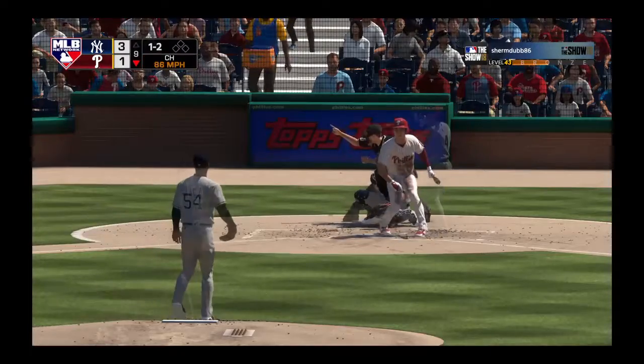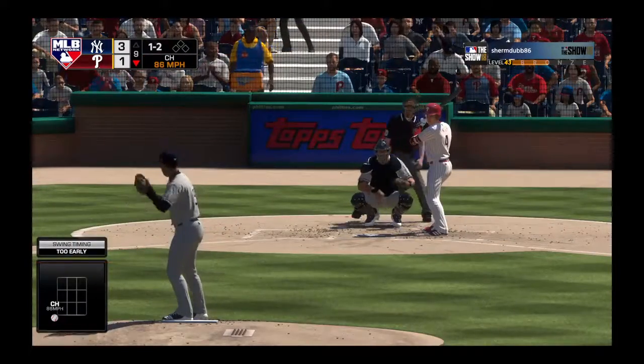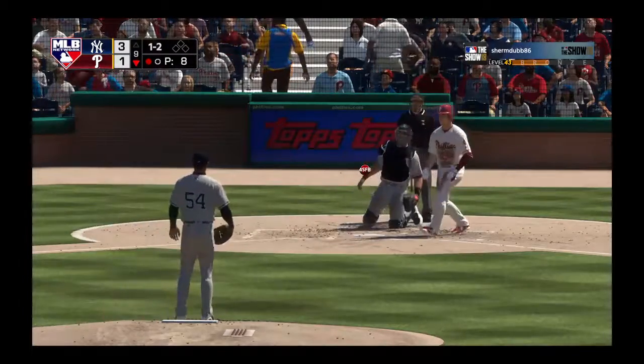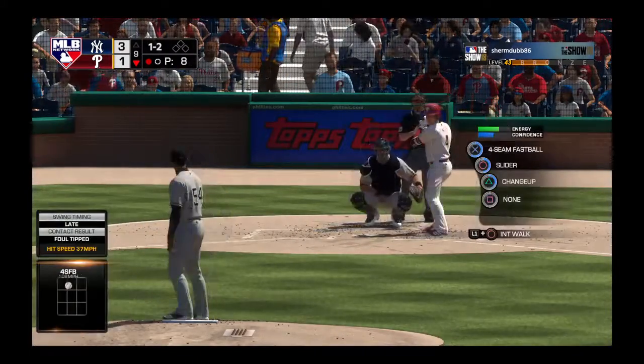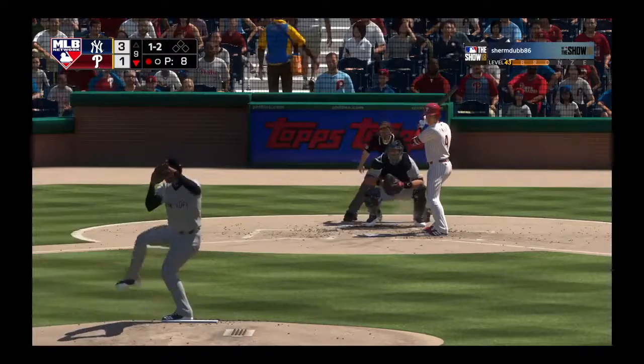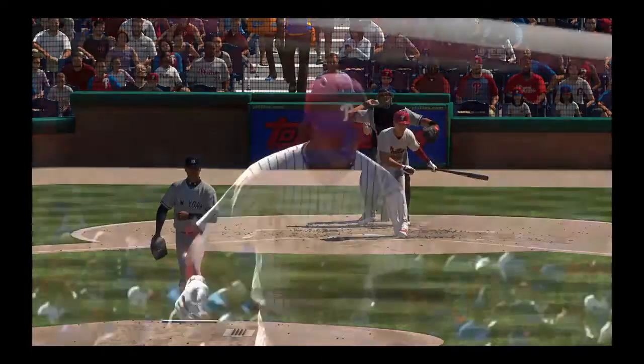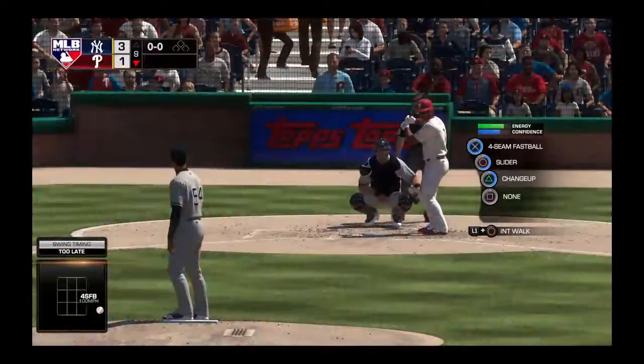Boy, and that's about as bad as you can fool a guy. It's 1-2. I'll tell you, if I'm on the hill, I'm throwing that changeup again. Didn't look like he picked it up very well out of his hand. The next 1-2 pitch. Got him. And he goes down on strikes for the 3rd time.